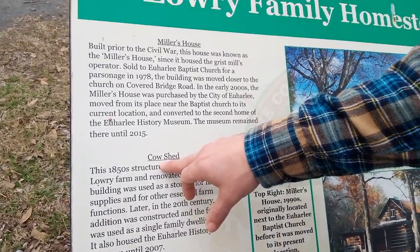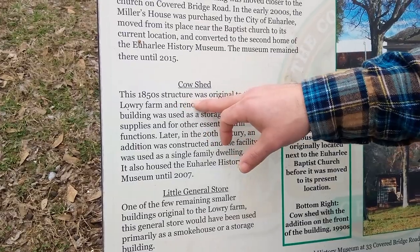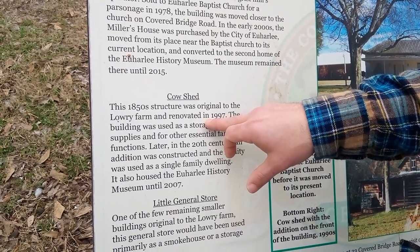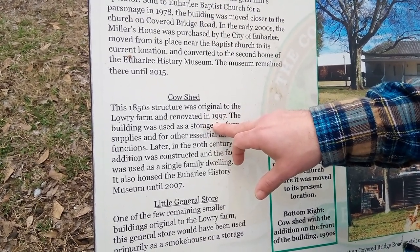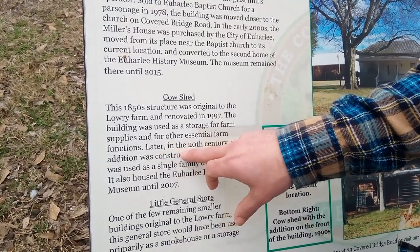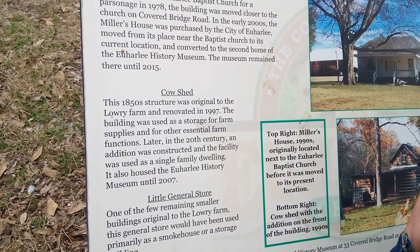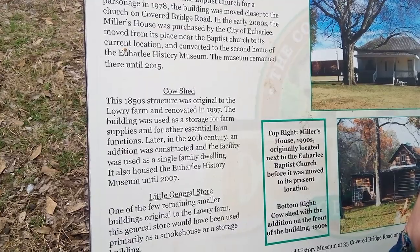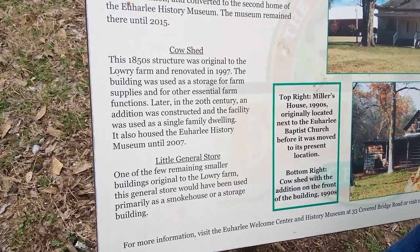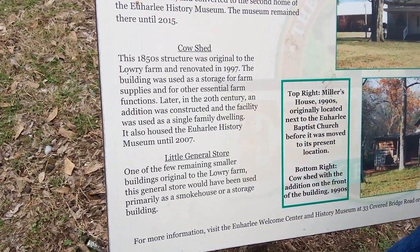Then you have the cow shed. I don't know if it's over here still, but this 1850s structure was original to the Lowry Farm and renovated in 1997. The building was used as storage for farm supplies and for other essential farm functions later in the 20th century. In addition, was constructed and the facility was used as a single family dwelling. It also housed the Eurharlee History Museum until 2007. Then you have the Little General Store, one of the few remaining smaller buildings original to the Lowry Farm. This general store would have been used primarily as a smokehouse or as a storage building.